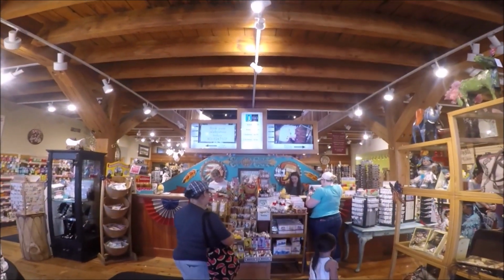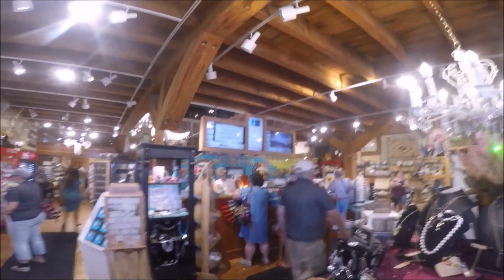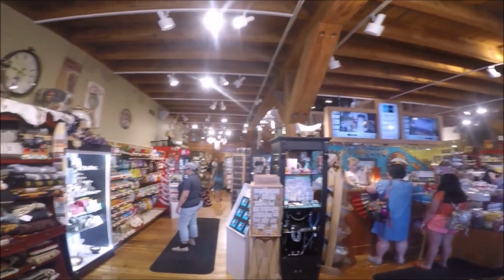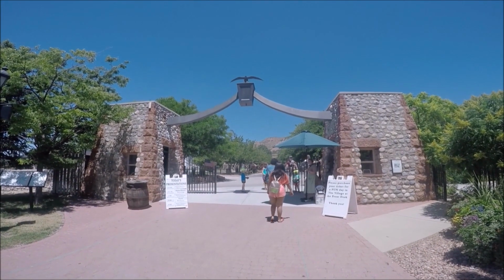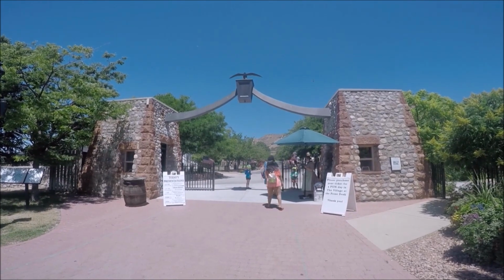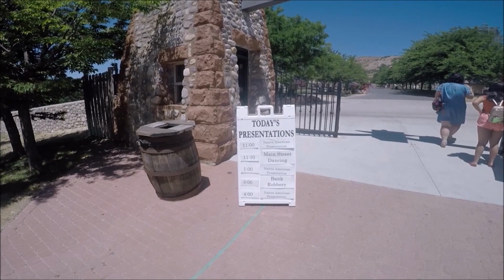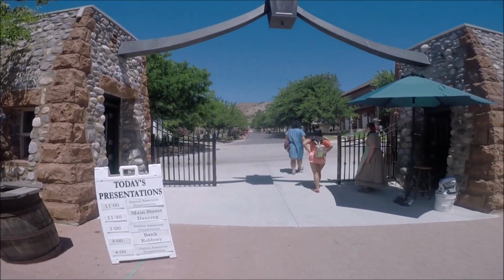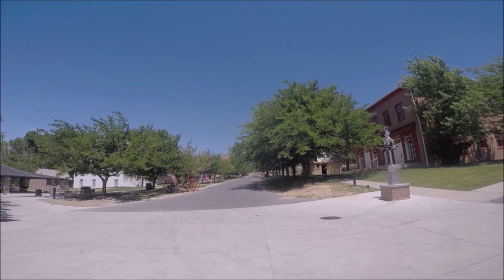We made our way to the visitor center, which is connected to the ZCMI General Store, which is a 19th century historical building brought to the park from central Utah. We exited the visitor center and began our exploration into the Heritage Village. The visitor center is next to the gates which lead into Heritage Village. The attractions before the entrance gate of Heritage Village are free.